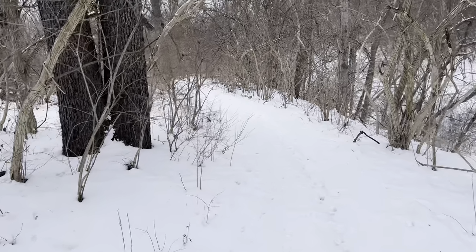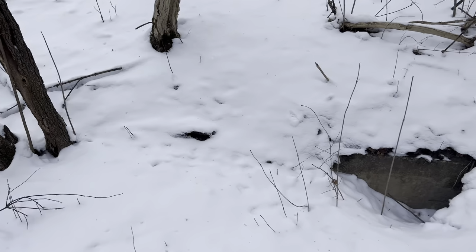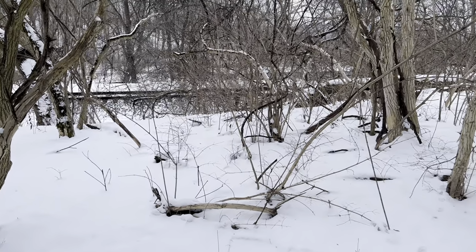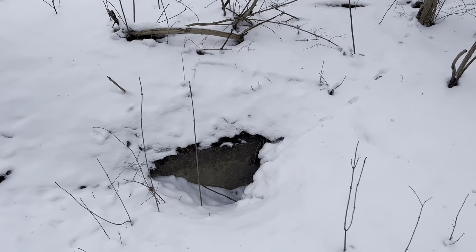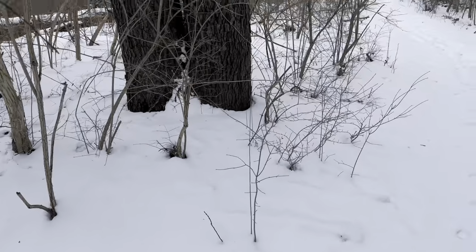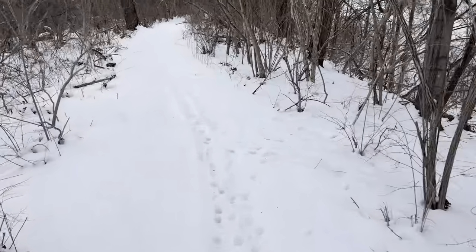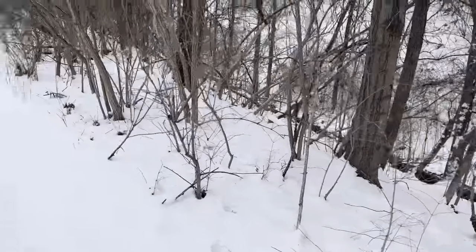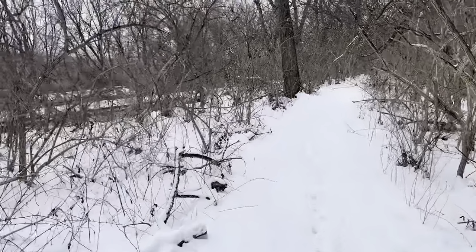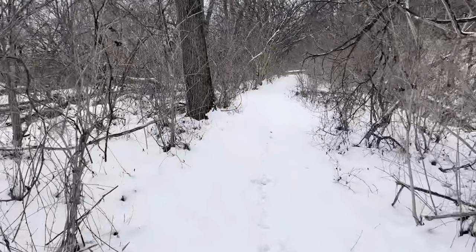Walking across another bridge. Looks like it used to be a foundation. Because these railroad tracks are here, I wouldn't doubt if there was like some historic buildings around here. It's a little stream over there. I think that's really cool that it runs along the railroad tracks. That's super cool.